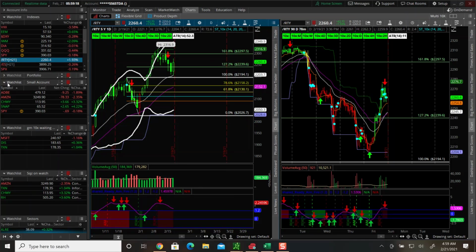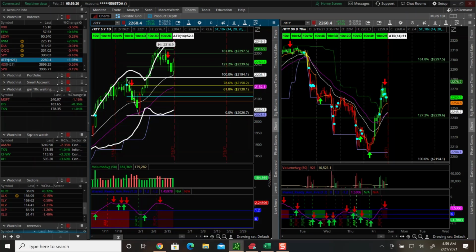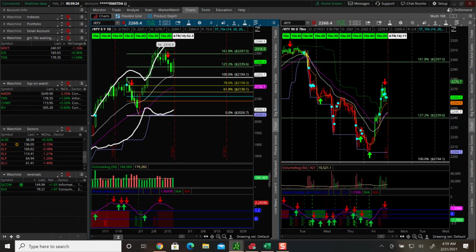All right, now the setups I am watching going into next week is kind of thin, nothing crazy, but I'll show you what I'm looking at. I got my green 10x bars. I'm waiting for a pullback. Woo, that was bad. But right here, my green 10x bars, my squeezes on watch, and then my reversal plays. And we'll go ahead and cover those.